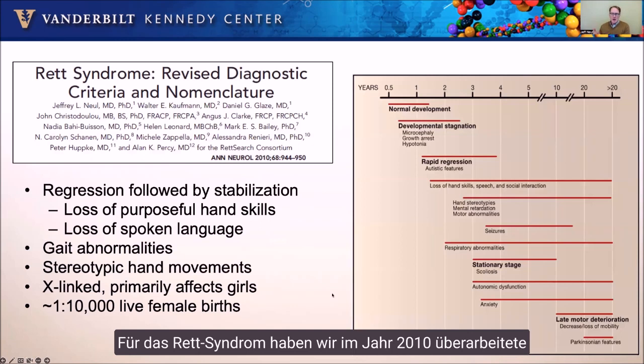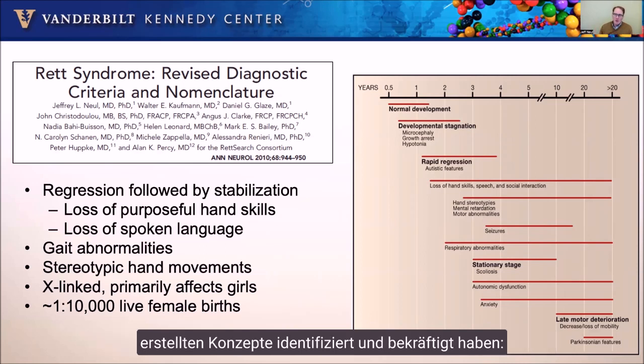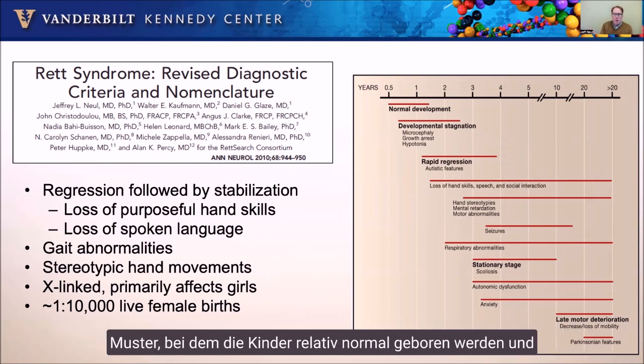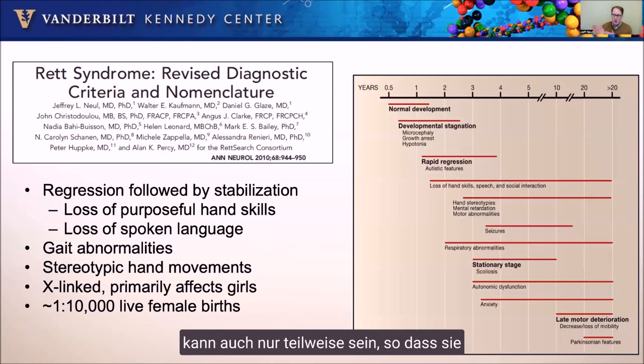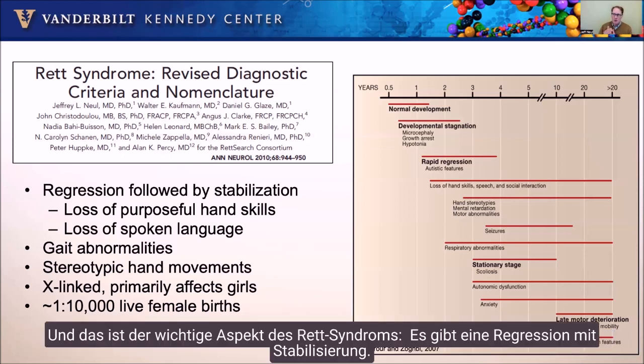So Rett syndrome, in 2010, we created a revised diagnostic criteria that identified and reinforced concepts that were created by Andreas Rett and Bengt Hagberg, which is that this is a disease that has a specific characteristic pattern in which children are born relatively normally and have an apparently initial normal development, although with careful evaluations, you can find subtle abnormalities in retrospect. They undergo then a developmental delay where they no longer obtain skills at quite the rate we would think they should. Notably, they then have a regression, specifically with a loss of acquired purposeful hand skills and a loss of acquired spoken language. And this loss may not be complete. It may be partial, so they may have retained function. But importantly, there's a stabilization. And so that's the important aspect of Rett syndrome. There's a regression with a stabilization.